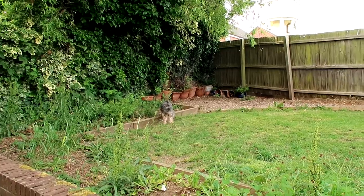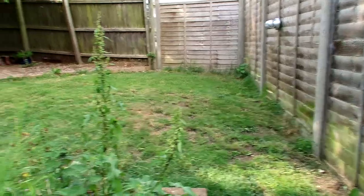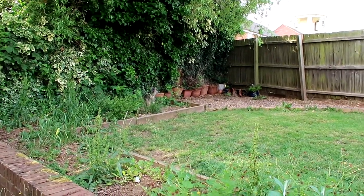Over by the flower bed, as you can see, I got all the lawn cut earlier on today. But she is just doing what she shouldn't be doing and going on the flower bed, but I'll let her off this once. I don't really want her going on there in case she starts trying to eat stuff. She seems alright, I can keep an eye on her through the kitchen window. So I shall do that, and I shall leave this door open just ajar.